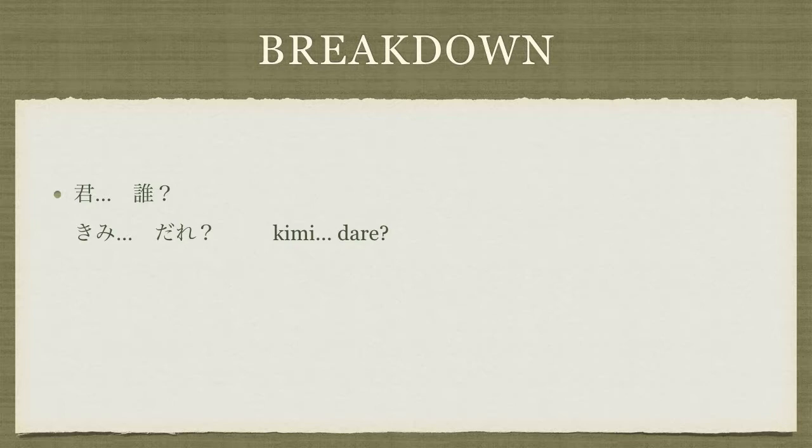Okay, and I just want to warn you, in Japanese, pronouns can be said in many ways. So kimi is just one way of saying you, and there's many intricacies about when to use and who uses that. You might have heard that you can also say you as anata. Okay, so just keep that in mind. So kimi is you, dare is who.